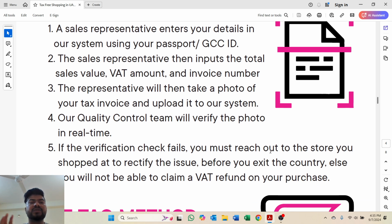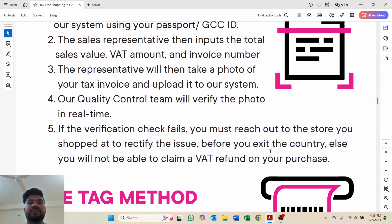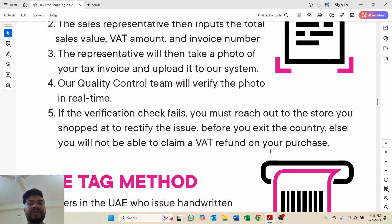The sales representative will also enter the total sales value, VAT amount, and tax invoice number, and then you will be handed a printed tax invoice. Here, the representative will take a photo of that tax invoice and upload it to the FTA portal, and the FTA quality team will verify it immediately. If there is no error, it is successful. Now you are able to claim that VAT.